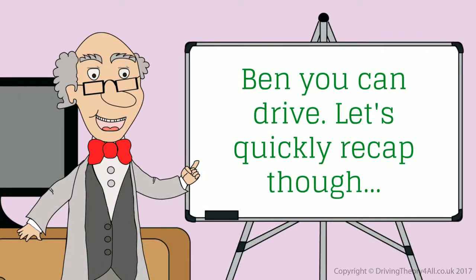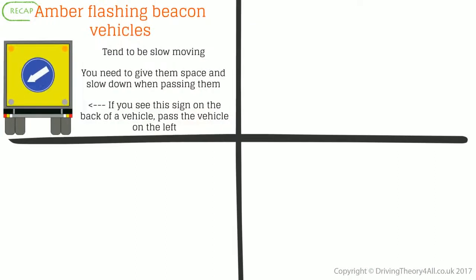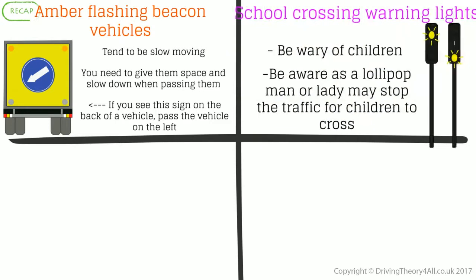Let's quickly recap though. Amber flashing beacon vehicles tend to be slow moving. You need to give them space and slow down when passing them. If you see this sign on the back of a vehicle, pass the vehicle on the left.